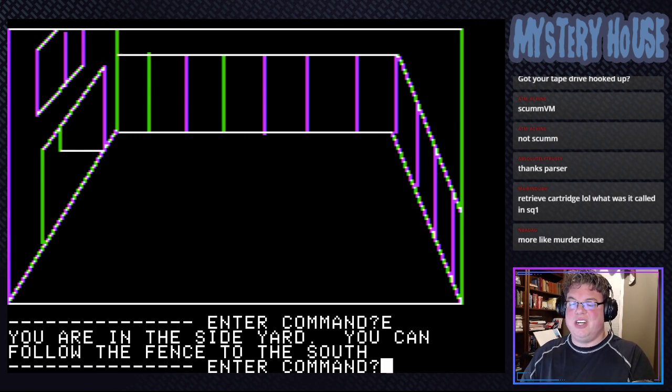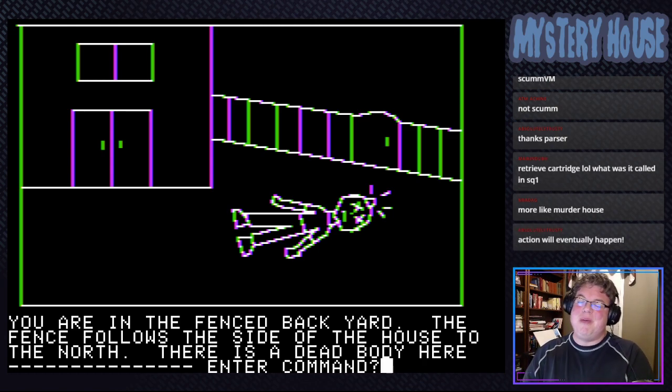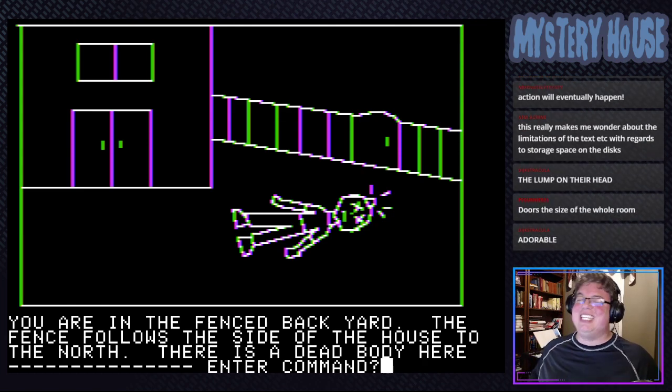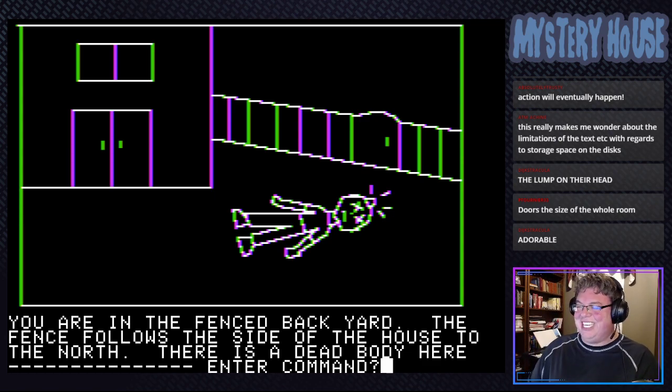You're in the side yard. You can follow the fence to the south. Oh no! You're in the fenced backyard. The fence follows the side of the house to the north. There's a dead body here. This doesn't seem good, but we seem also pretty calm about this whole situation. The giant lump on their head. It's great, isn't it?